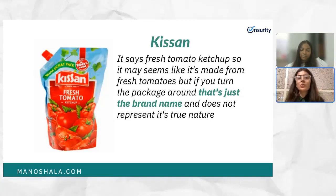This tomato ketchup contains lots of flavoring, additives and lots of sugar, but the content of tomatoes is very little. This is just the best example of a misleading ad that claims it contains natural ingredients, but the fresh tomato content is very low and the sugar content is very high.